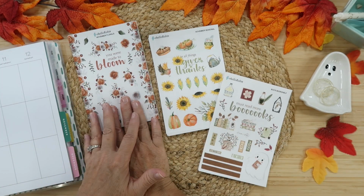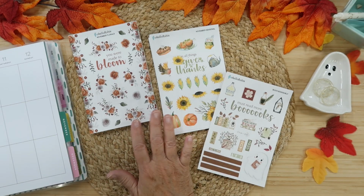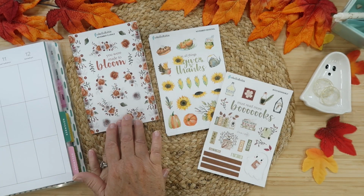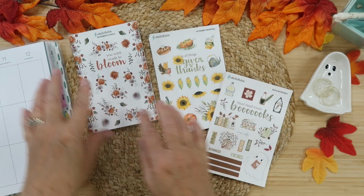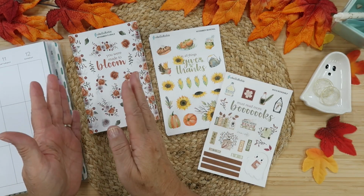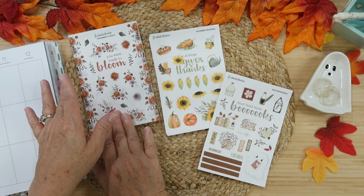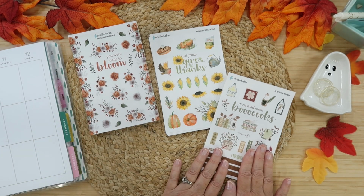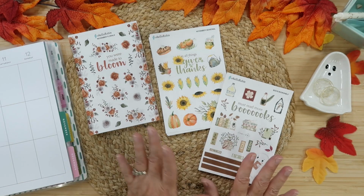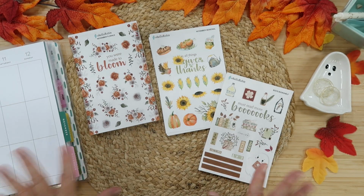So the November Florals and the November Seasonal are the two collections that I release each month. And each of these collections has 9 sheets in total, and there are 3 different kits in each collection. So we have our regular base kit, our monthly kit, and then a journaling kit. This one is a 4-sheet collection that is just fantastic and fabulous. See, I did it. Loving all the fall fun.